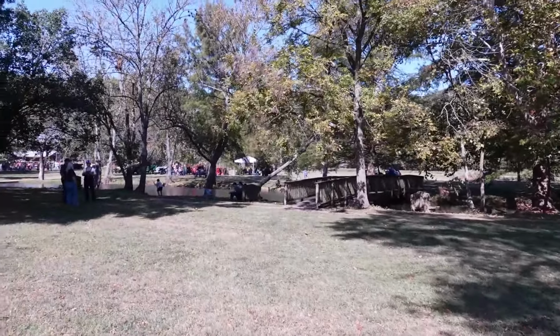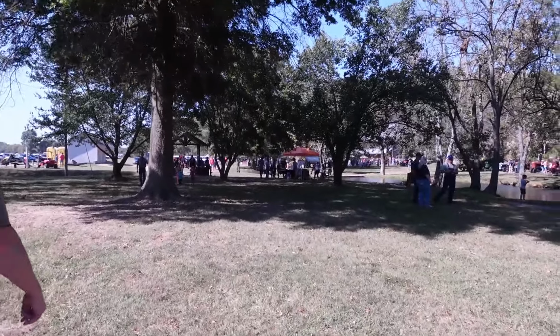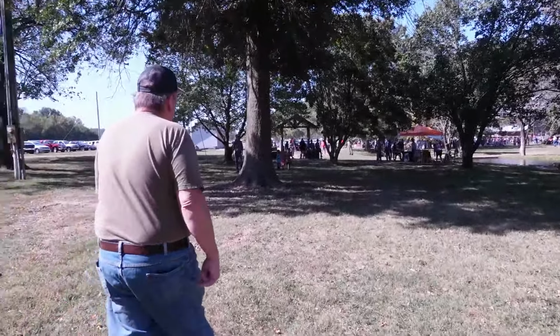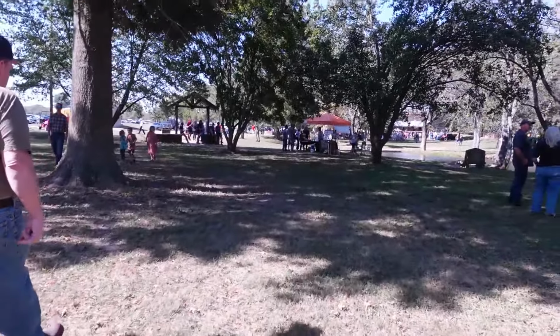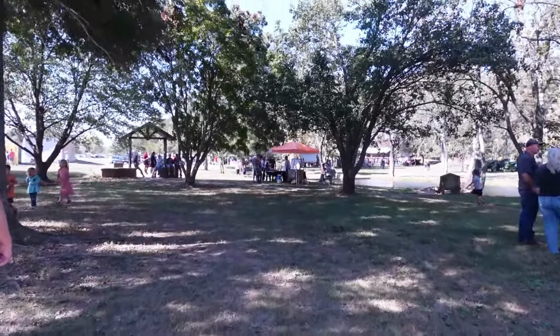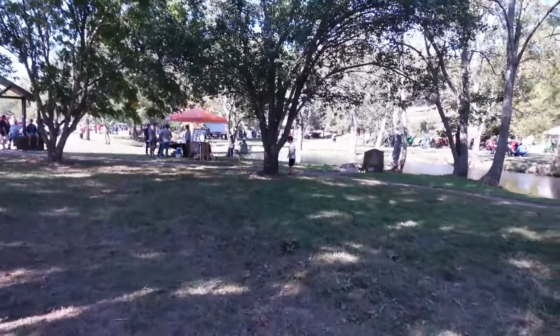A little scenic. We're walking over to the vendors area. Check out the antique tractor. Well, so the guy, there's a statue in the pavilion. Can't remember what his name was.